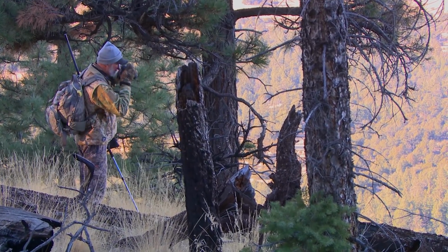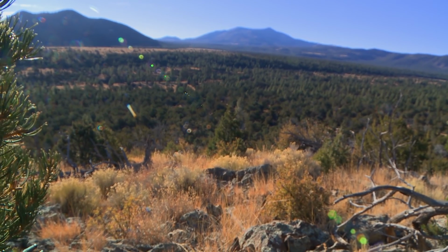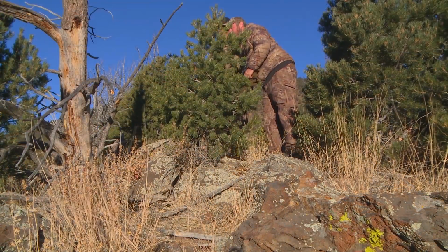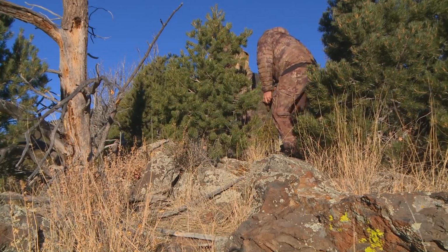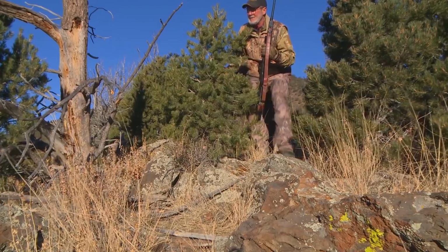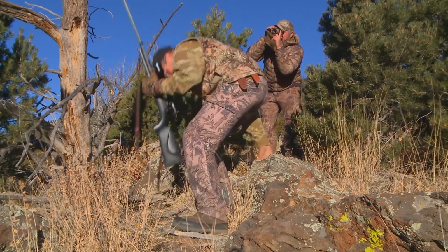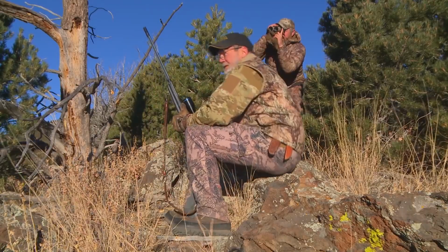As time runs out, Jeff is lucky enough to spot an elk and make a move. This is where all his practice as a marksman comes into play. Jeff is able to get into position quickly and confidently. Once the elk is in the crosshairs, it's all over.